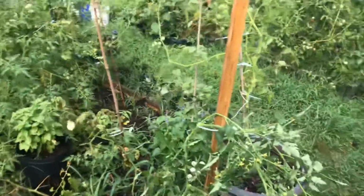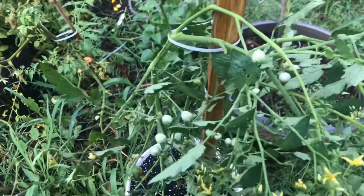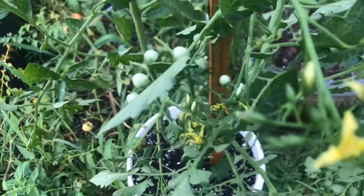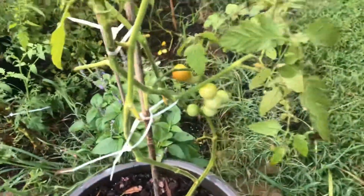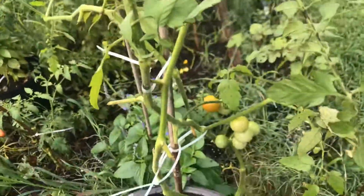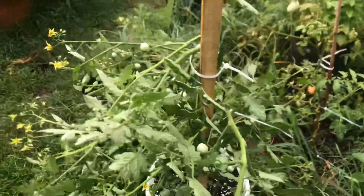Also discovered here yesterday, I didn't even see this tomato plant. It vined down so much, but I looked at it this morning, and guess what? It's full of tomatoes. And the one next to it is full of tomatoes also. And these are the big cherry tomatoes that I like right here. And these small ones are good right here, but I prefer the big ones.